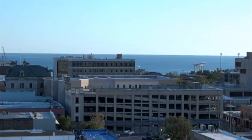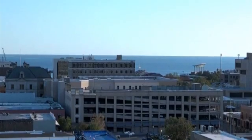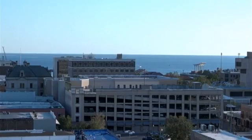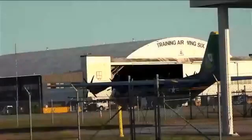And as you can see, we have our camera in downtown Pensacola. So we'll be able to give you some great video, some great live streaming when the Blue Angels come back into Pensacola.